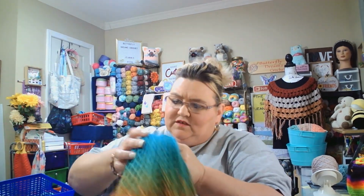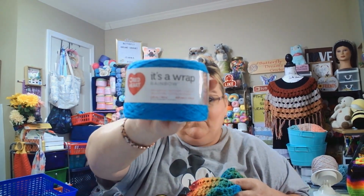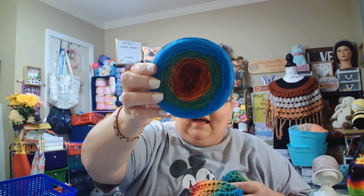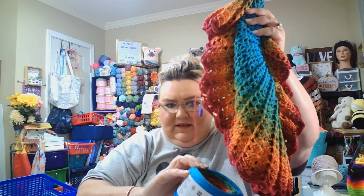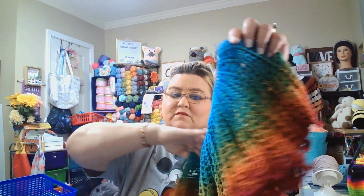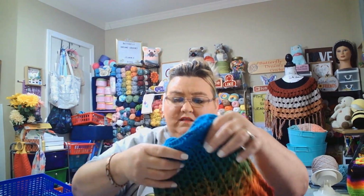I'm also still working on the Gen Ivy top, or the Wild and Free top that was created by Ivy B Creates. I'm using the same yarn, which is It's a Wrap Rainbow in the colorway Fiesta. I have caked this one up to where I can connect this to it and continue with the red down, so it'll start with the blue and end with the blue. I do hope to continue working on this month and get it finished.